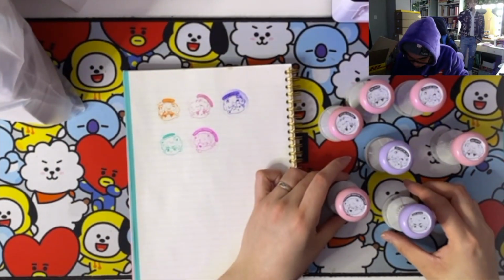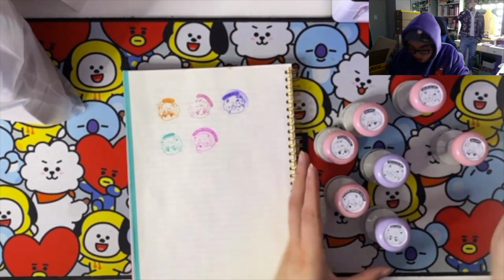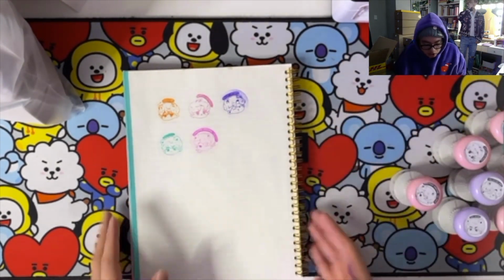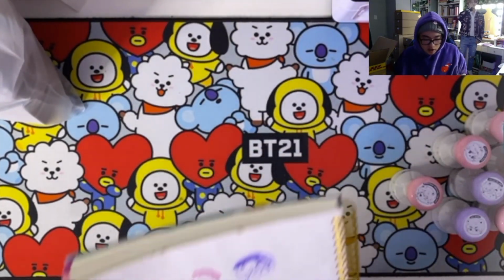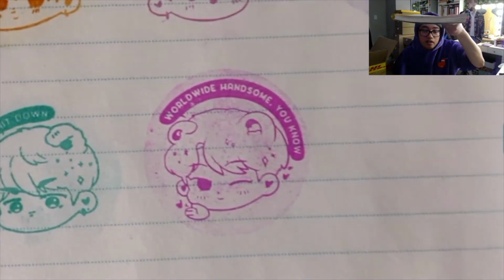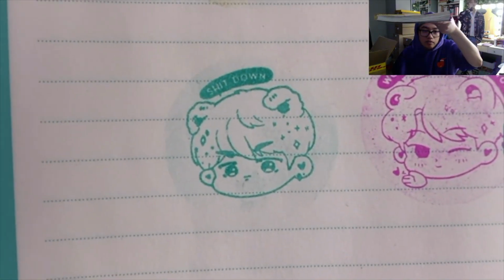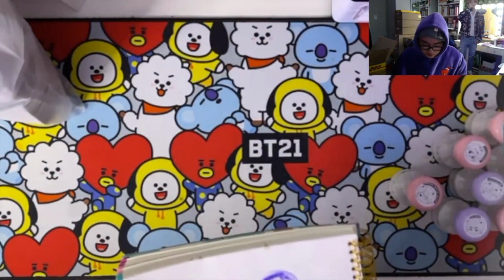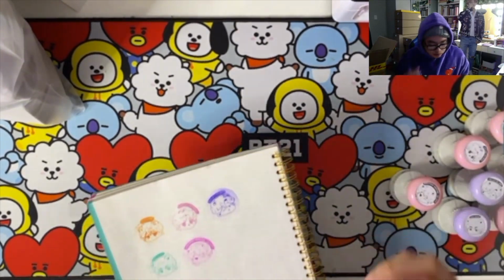Let's see. Okay, we've done them all. Yo, these are so cute. Look at the colors. I did not expect this. Which was your favorite color? I must say, I think this one. This one's my favorite color. Or, I mean, RM's good too. I love the blue. It's like a navy indigo blue.